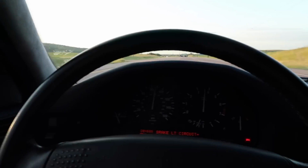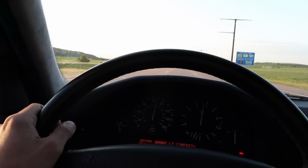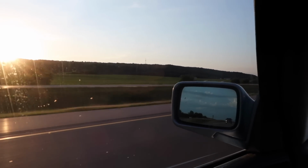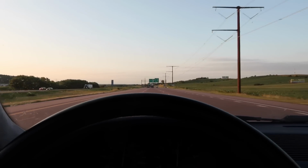Once we get to a rest stop, I'm going to show you guys how packed the trunk is. But everything fit. The rear is slammed, but we're only rubbing on big bumps, so it's not bad. But we got some nice Wisconsin views. Pretty boring drive for now. It'll get better once we get more out west.